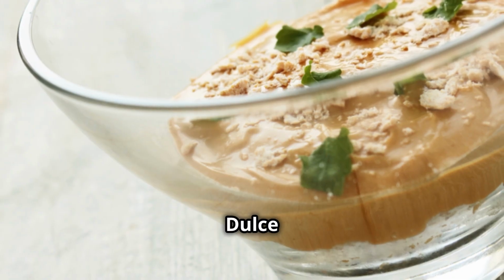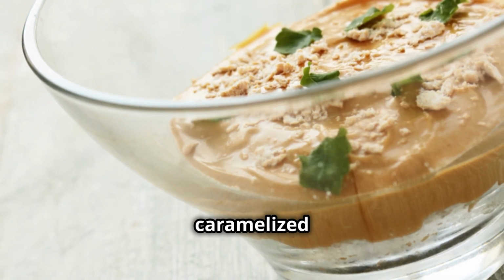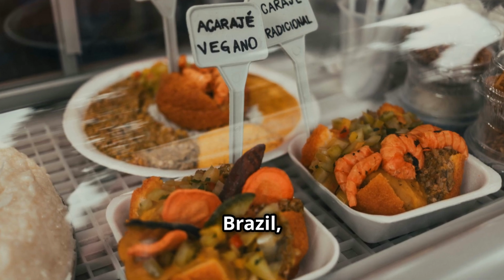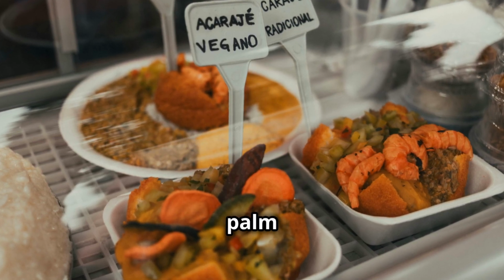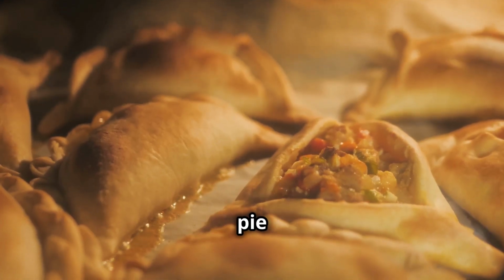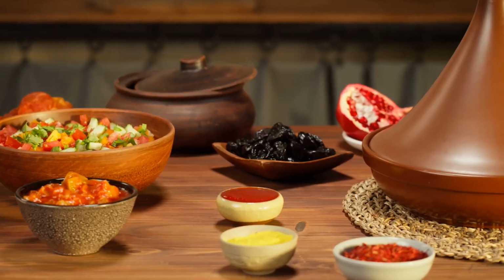In Argentina, dulce de leche is a beloved sweet caramelized milk spread used in many desserts. Moqueca, a seafood stew from Brazil, is made with coconut milk and palm oil. And from Chile, pastel de choclo is a comforting corn pie filled with beef and chicken.